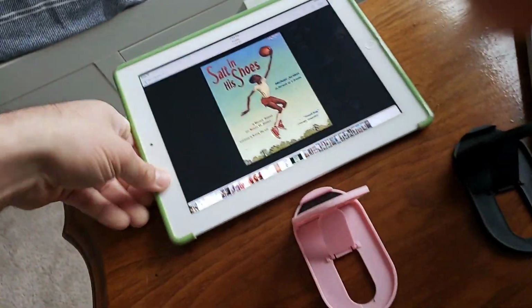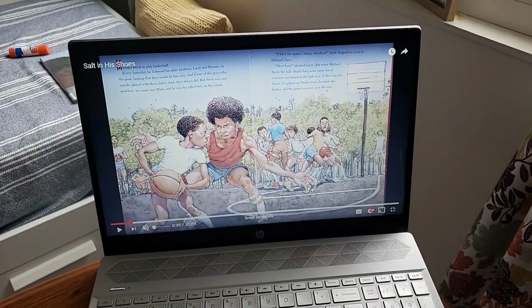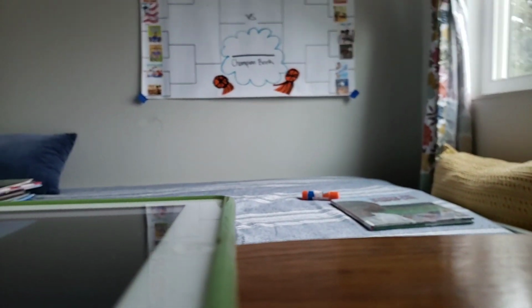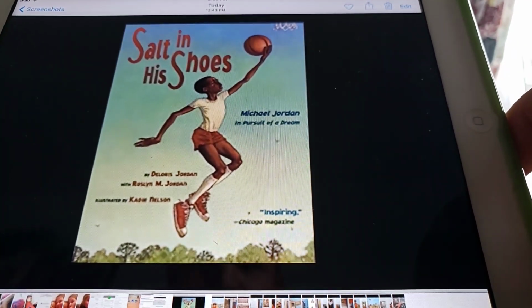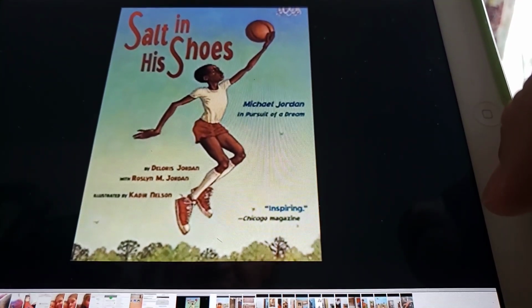So let me get set up just a moment here. See, like I said, I'm improvising. I have it on my screen over here so I can read the book since I don't have the hard copy. I did order it, it just did not come in yet. So I'm going to try to get you guys set up so you can see every page and hear me as well. So Salt in His Shoes by Dolores Jordan and Rosalind M. Jordan. This is another AR book.